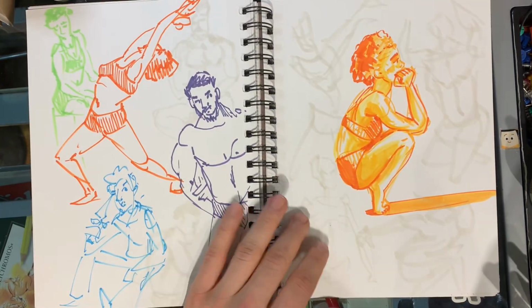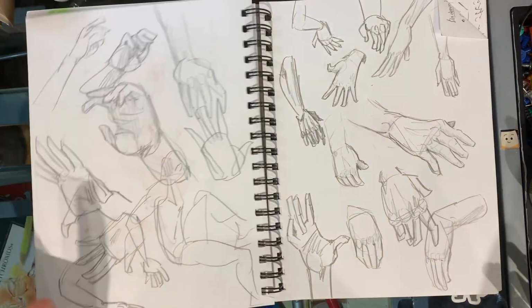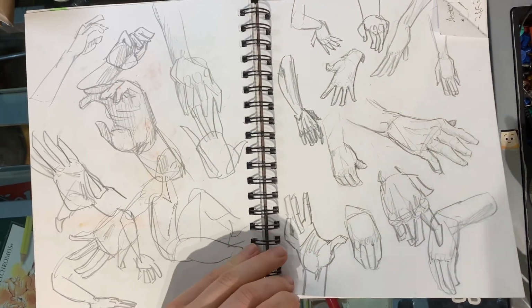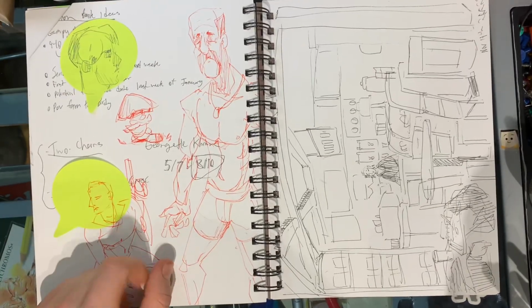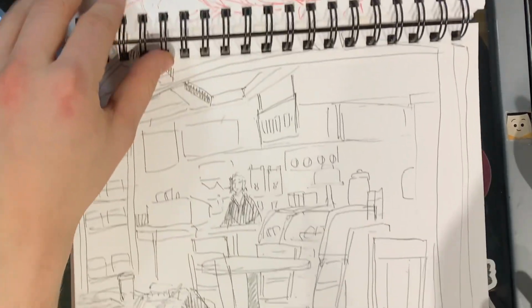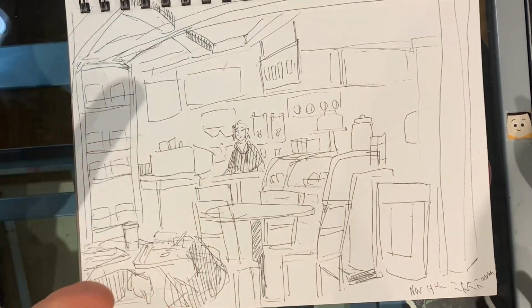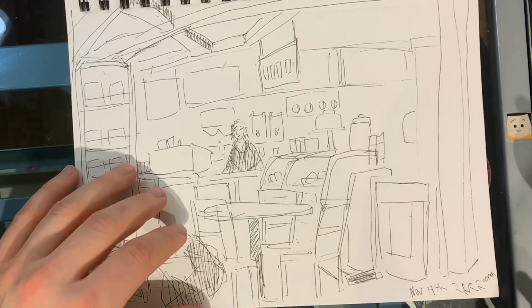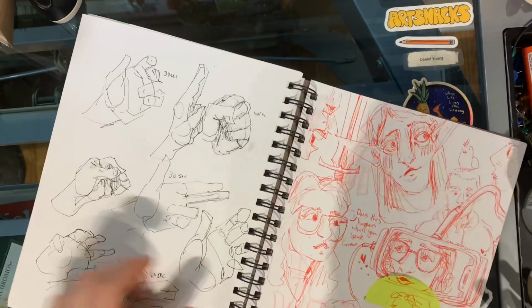And then here we got some more figure studies with Copic markers. That was fun. More hands. Still working on portfolio stuff. Just some doodles over some notes I was taking. And then this was at another coffee shop. This one was a very complex shape, so I'm not super happy with how I did it. I did it in 20 minutes. It was just after a business meeting, if you will.